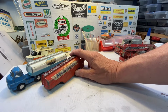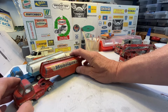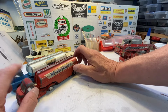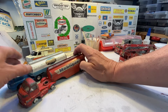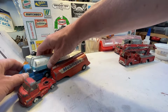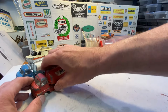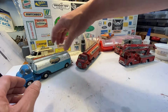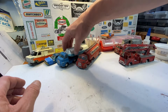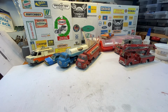Now I've got another, I know that's the wrong one, but I've got the right cab with the upright somewhere in this lot. So I was a bit happy to see those, and I paid 15 quid for the two. I thought it was a good price and that they are going to be nice to do.